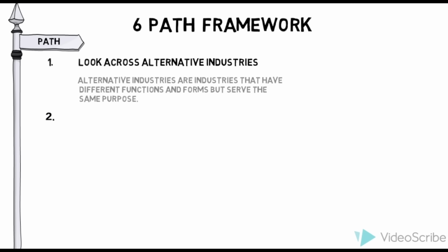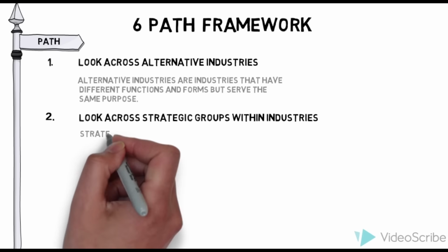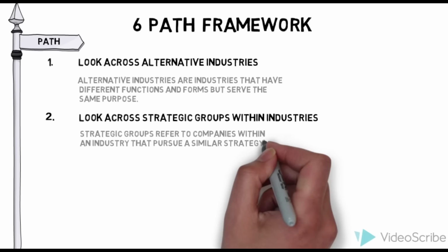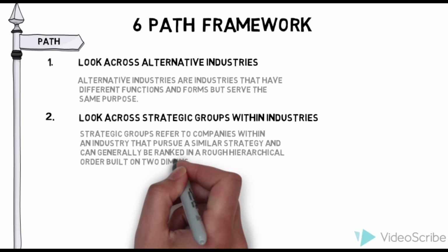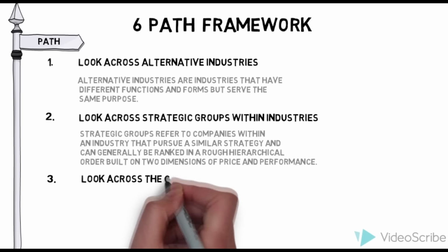The second is looking across strategic groups within the industry. Strategic groups refer to groups within an industry that pursue a similar strategy and can generally be ranked in a hierarchical order built on 2 dimensions of price and performance. 3. Look across the chain of buyers: the influencer, the purchaser, and consumer.